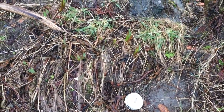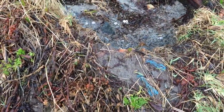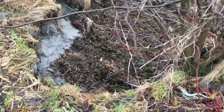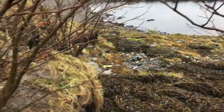Don't know what that is. Scruff. Somebody will know. Yeah, look at the rope. It's embedded there in the edge. There's more. On and on it goes. Down on the beach, plastic containers.